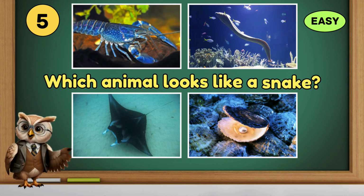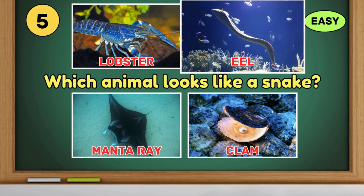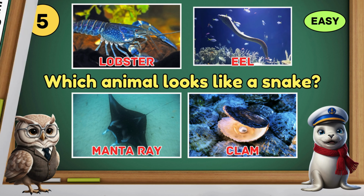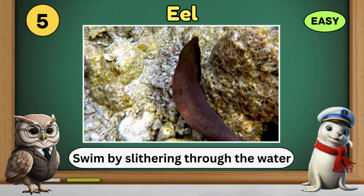Which animal looks like a snake? This one is the answer, eel. Eels are long and wiggly sea creatures that swim by slithering through the water.